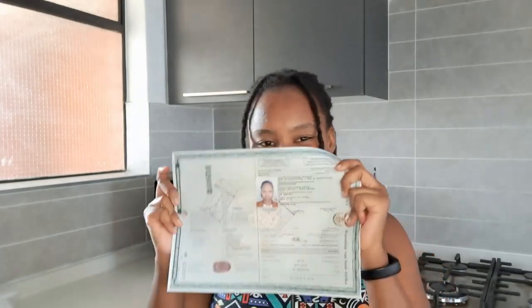And then I paid, and they issued me with this big fat piece of paper, and they told me to wait 8 weeks to collect my license. So I'll probably be collecting it a few days from now. Maybe I'll post about getting it, but yeah, they told me to wait 8 weeks.